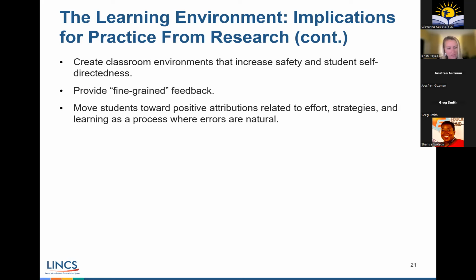And then last, this is again going to the self-talk that students do, where they come in with either a growth or fixed mindset regarding what they're going to be learning in our courses. Helping students be conscious of the way they attribute success or failure, either positive or negative forces, is really important, and moving them towards more positive attributions related to effort, strategies, and learning as a process where errors are natural and expected.